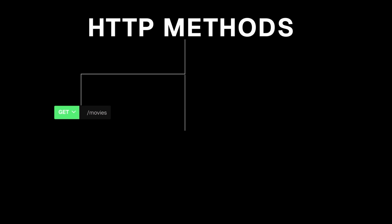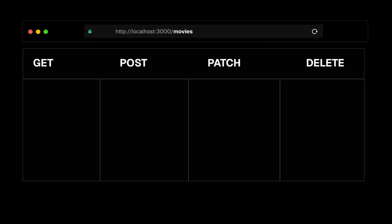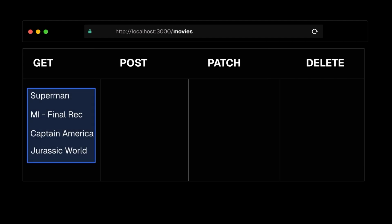So first of all, inside the backend, we have to cover something called the HTTP method. I want you to imagine for a second that you are working with some kind of a movies website where you need to get movies, post a new movie, update the movies, and delete the movies. So let's start from the first one, getting the data. If you want to get the data, we have an HTTP method which allows us to get data from a specific endpoint.